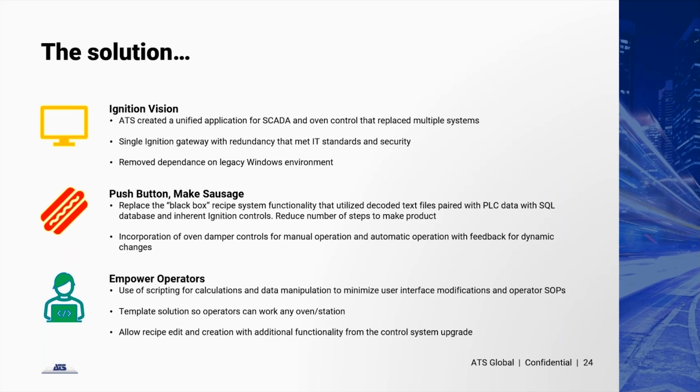And one of the other pieces to the solution was pretty simple. They just kind of said, hey, we want to push button and make sausage, right? So the goal was, why do we have to go through all of these steps and click all of these buttons and use all of these pieces of software just to simply make sausage? We're using text files, PLC files, pulling it into a database and all kinds of different things. But we knew with the inherent controls within Ignition, we were going to be able to take care of that for them.